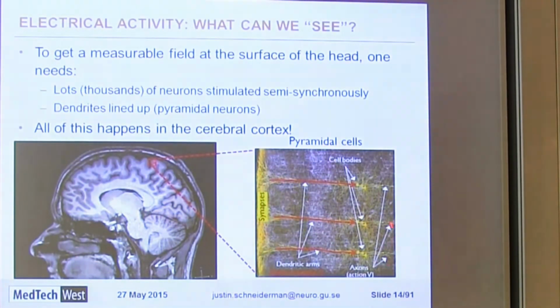What's important to point out, though, is that action potentials, for example, the things that most people think of when they think of neurocommunication or signals that are traveling between neurons, the actual action potentials do not produce magnetic fields outside of the brain.